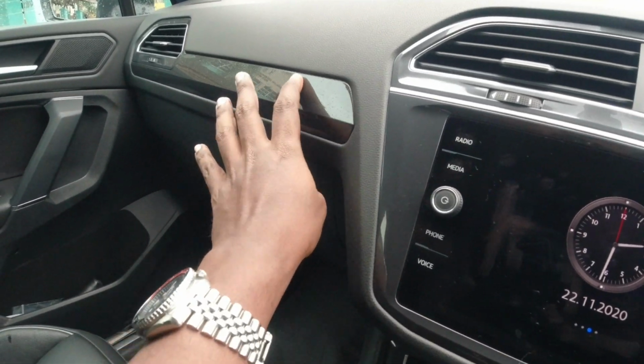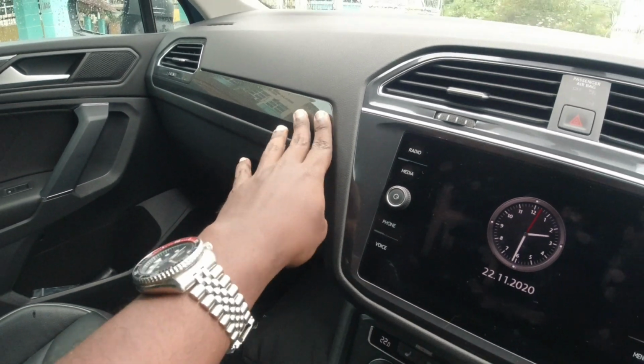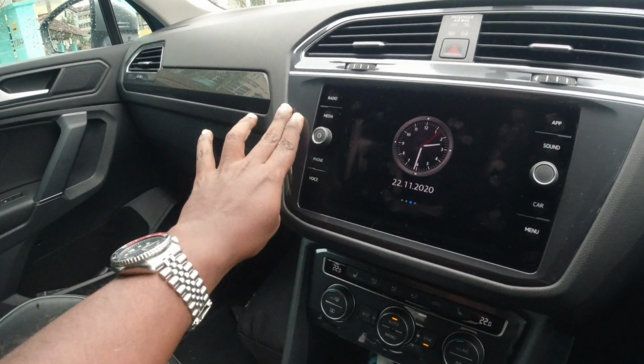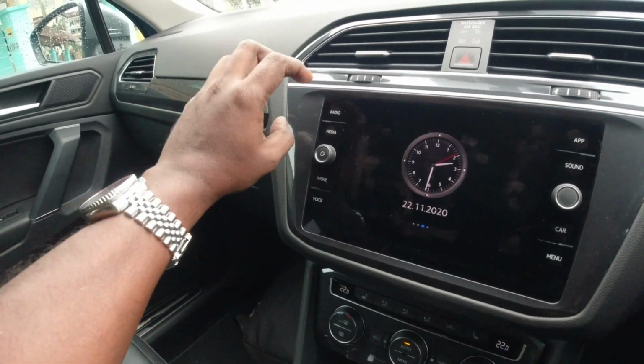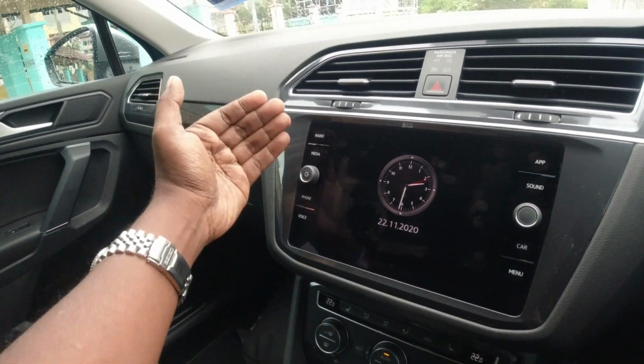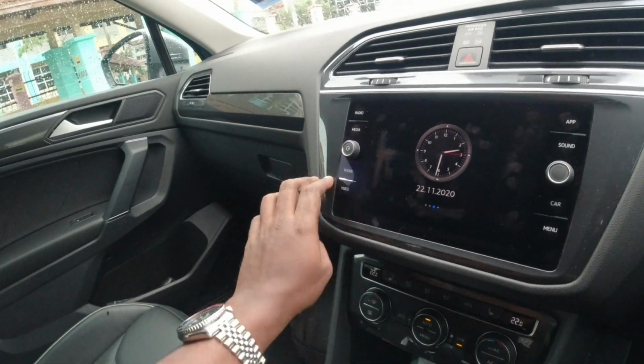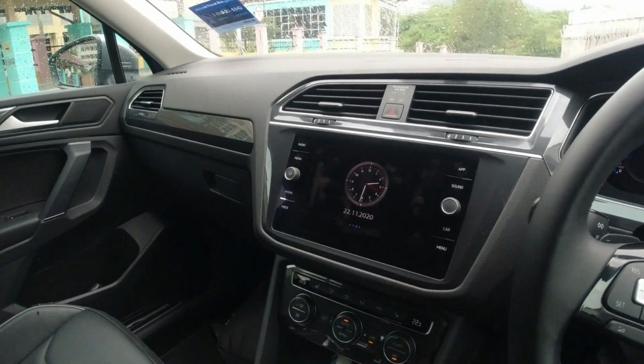Over here we got some fake carbon bits, which is fine. I'm not for or against this. This part over here, a lot of cars have got some chrome bits here, and they're too shiny and they kind of blind you when you look at them. Having this and having this angle over here, I think is good because they're not distracting at all.